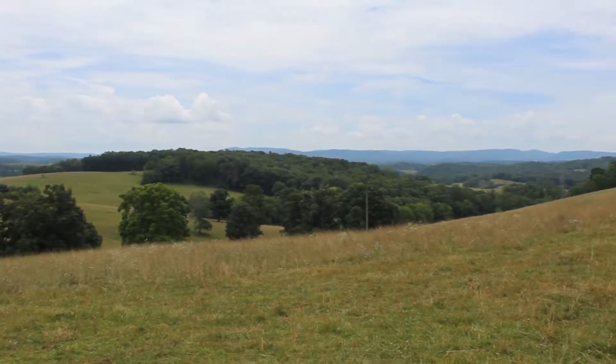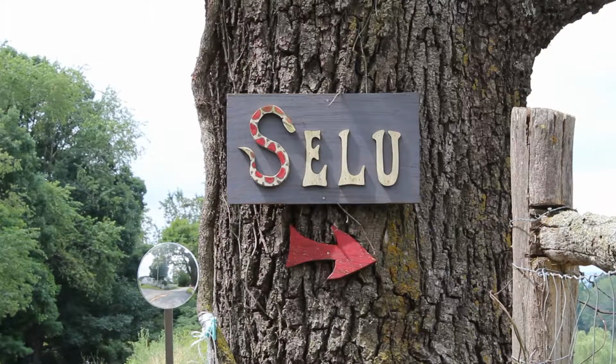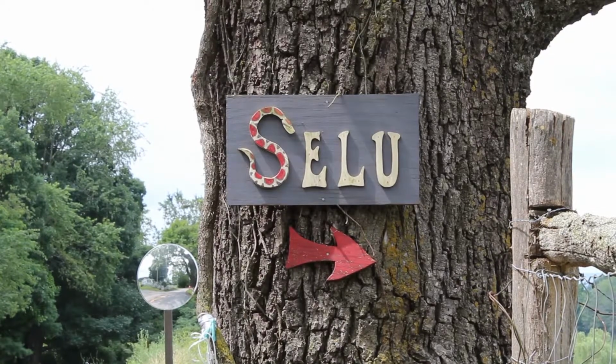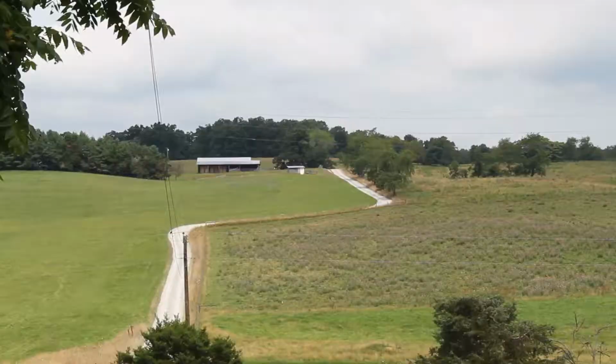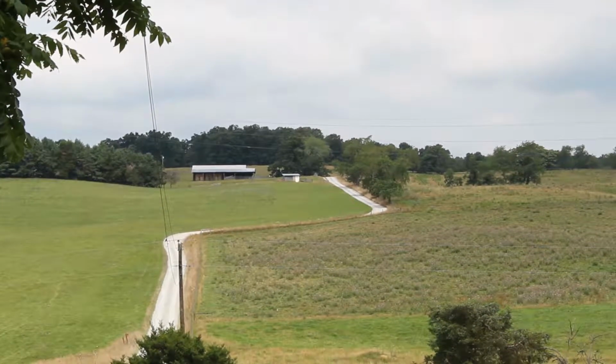Radford, Virginia is a part of the New River Valley in the beautiful Blue Ridge Mountains. About 380 acres of Radford is occupied by the Selu Conservancy. This conservancy is quick and easy to find. Not too far from the highway, 2 turns and it's on your right.